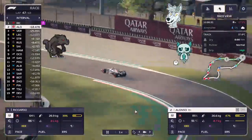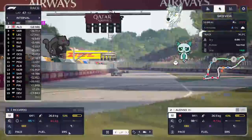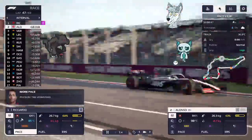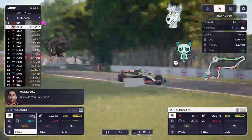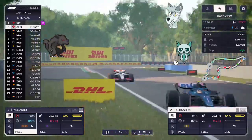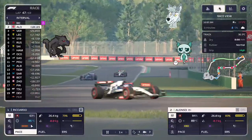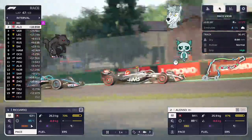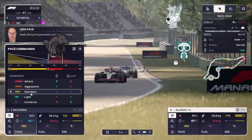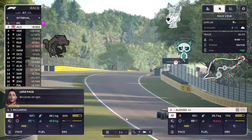Pretty much now we're just cruising until the end. Oh, his tires are starting to get a little cold. Might need to pick up the pace a little bit. Yep, understood. When that happens, don't add pace. Okay, so I should be using... Just avoid the curves. Take that off. Okay.